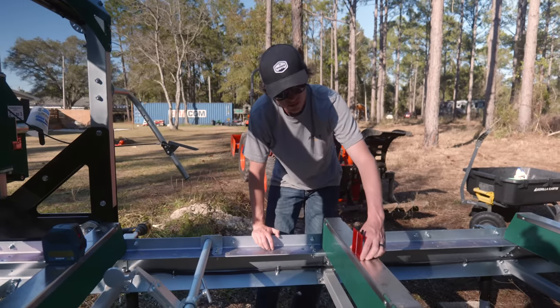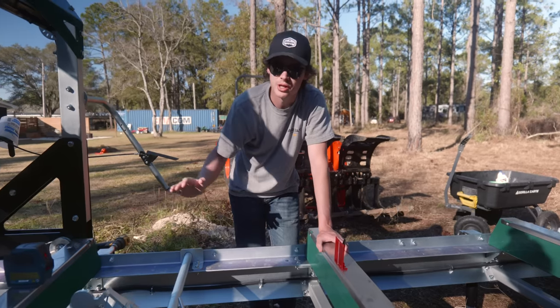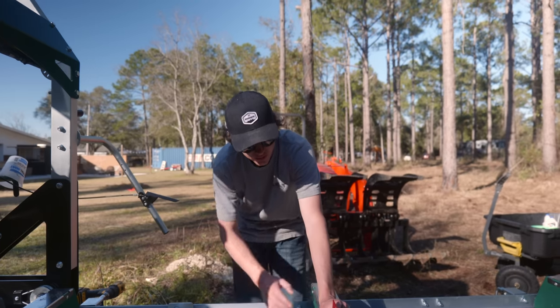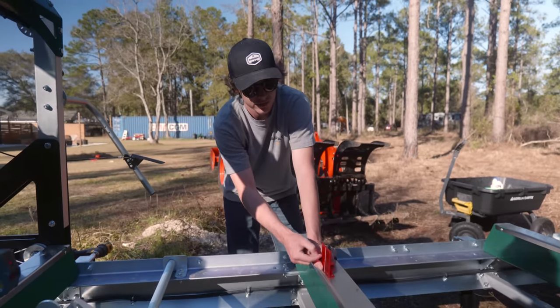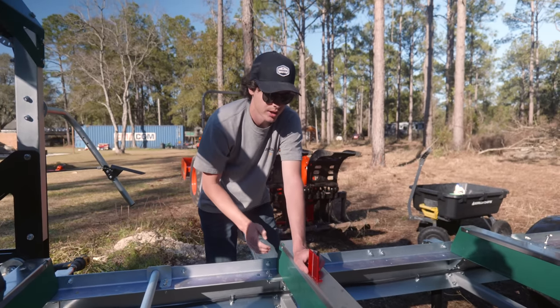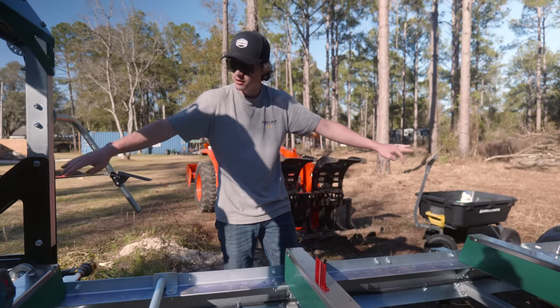And then first things first is go to the middle of each bunk and just get the entire machine level. Okay, so level and in the same plane front to back. So all we're doing is going down each one, making sure that the laser hits in the exact same spot on this card on every single bunk. We're not putting it left to right, has to be in the center because you can get variables that way. So it's in the center, that means that we have everything flat this way.